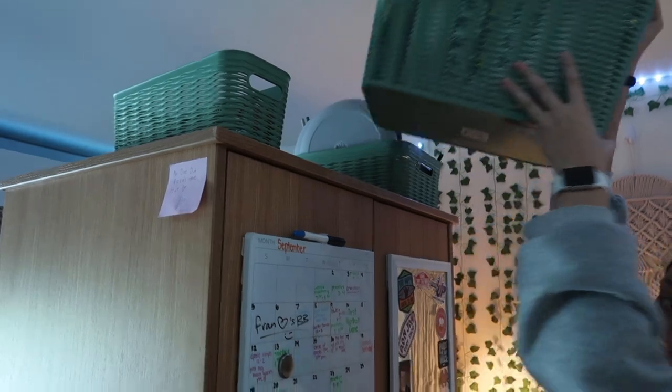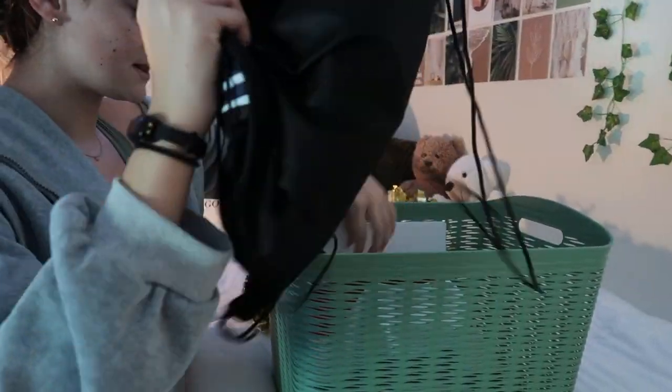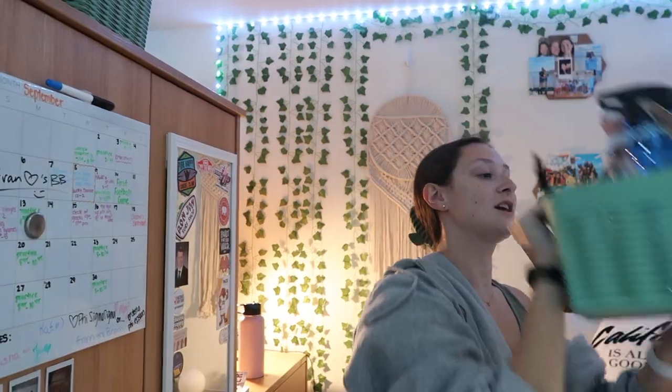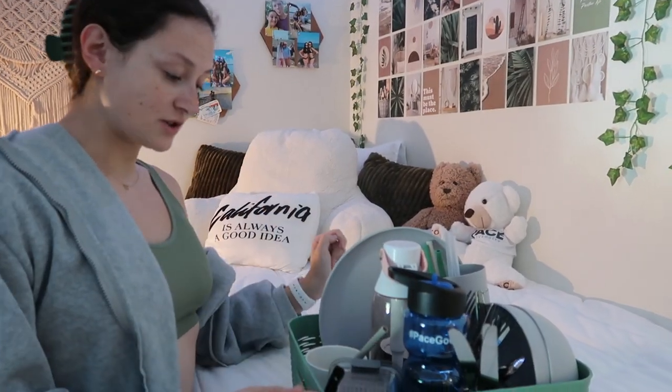Then in this big one, I have my dance team stuff. I have my poms. I have this bag, which I bring to dance team. I have this random hat. Yeehaw. Lastly, in the last bin, I have my kitchen stuff. So I have my plates, bowls, forks, water bottles, all that jazz.